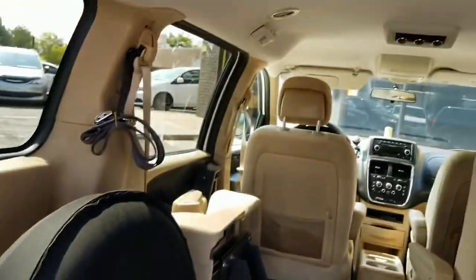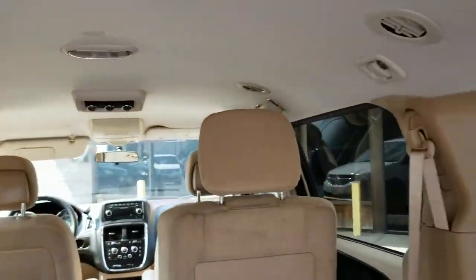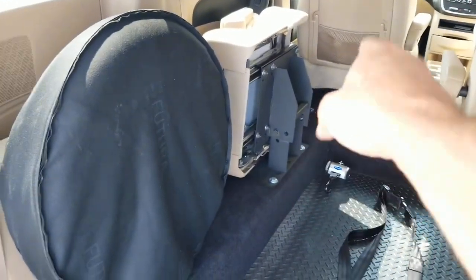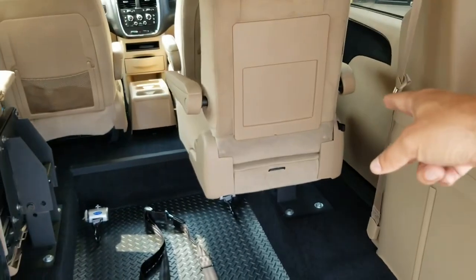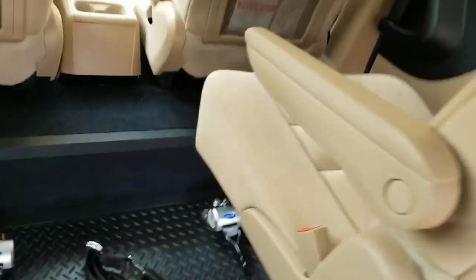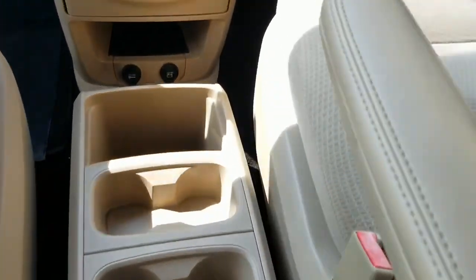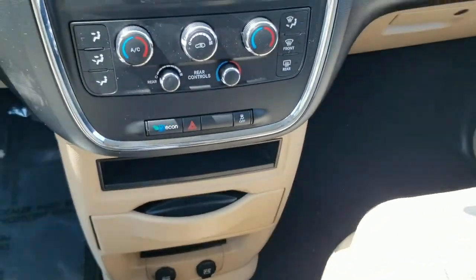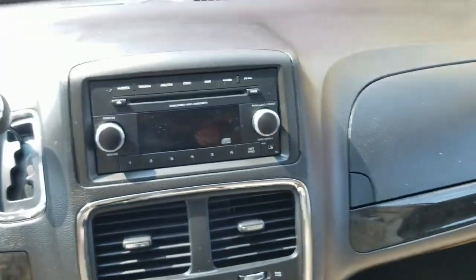Got your spare tire, headliner's in great shape, rear air controls, got your cup holders back here. You can see it's got the flip bay seats, so they can both be flipped or they could both be down. I have the variety here showing you what they are. As they come up, you just got your Q'straint tie downs and stuff there. Got your center console there, plug-ins for your electronics. Even more cup holders, dual climate control, rear air.